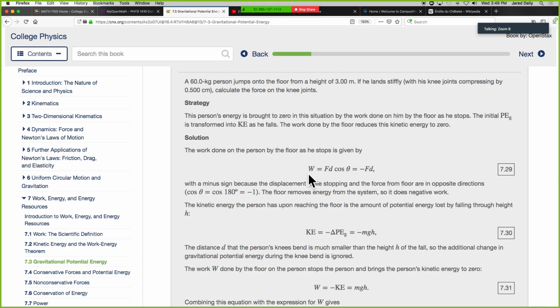Where does the work come from? How much work has to be done? Well, the work that has to be done has to be equal to the amount of kinetic energy that the person has right before they hit, because that's how much energy they have to remove from the person's system. That's how much energy has to be removed to slow them down. But how much kinetic energy was there? Well, the kinetic energy came from the potential energy when they stepped up to the top of the room or whatever. When they went up higher in the room to jump down to lower in the room, right? And so this height change has an energy associated with the potential energy, mgh.